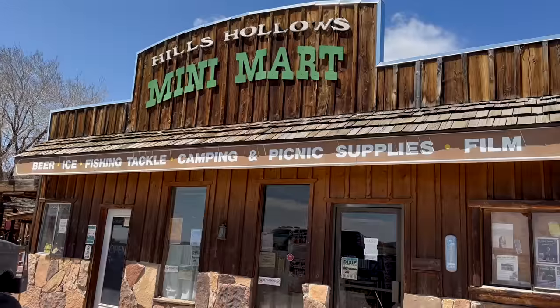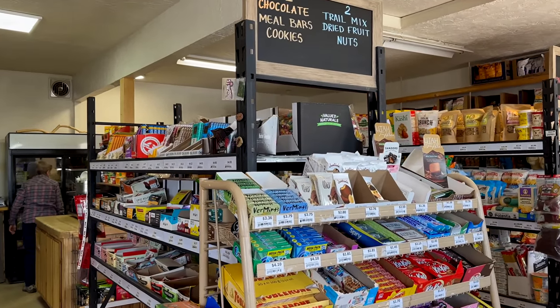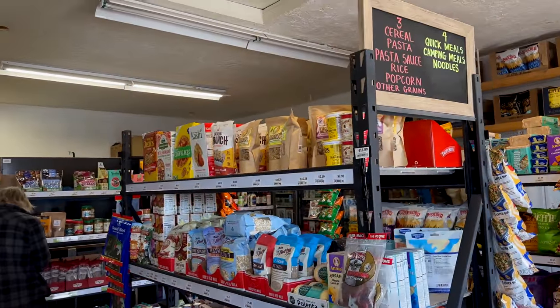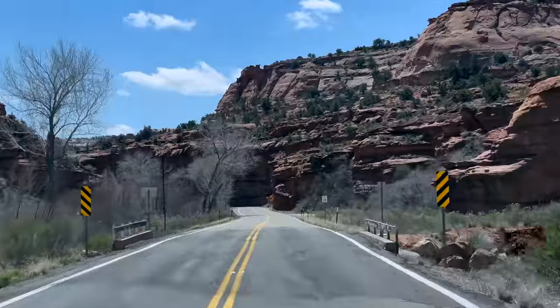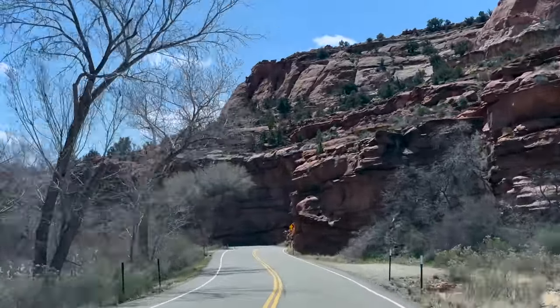If you ever pass by the Sinclair in Boulder, Utah, stop into the mini mart. They have a really eclectic array of items, groceries, and little stickers, and just unique things that you wouldn't imagine a mini mart to have. Very cool. After grabbing a few items at the mini mart for dinner, we decided to go ahead and head back to camp.